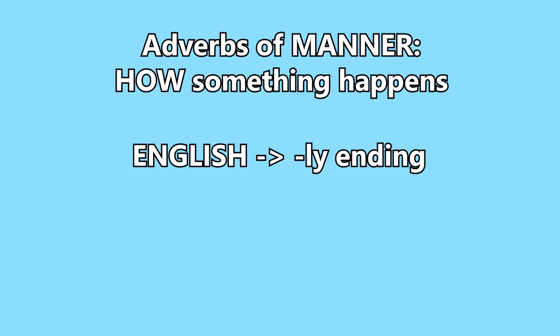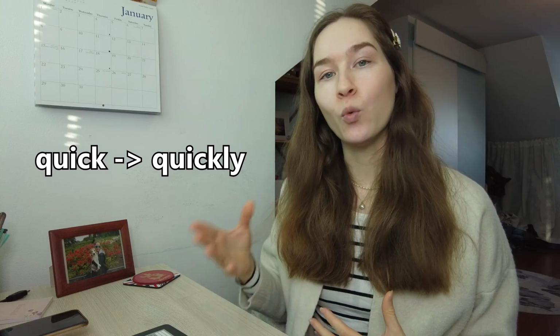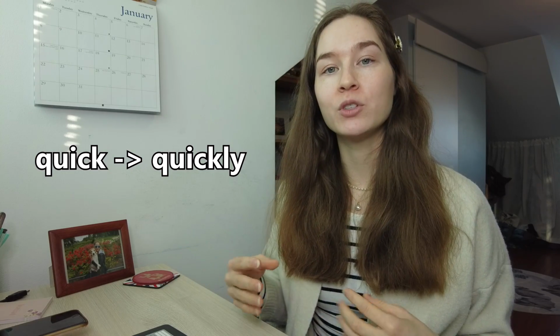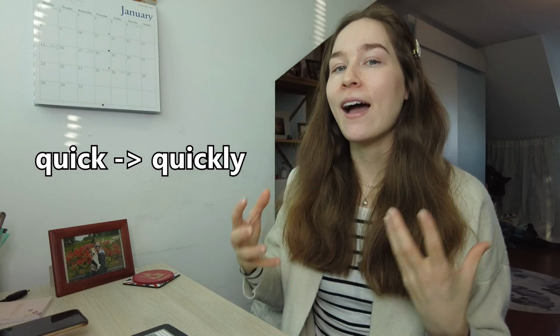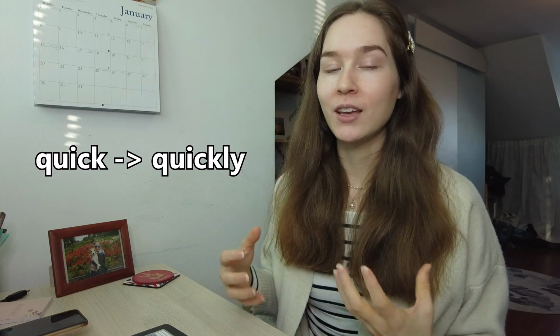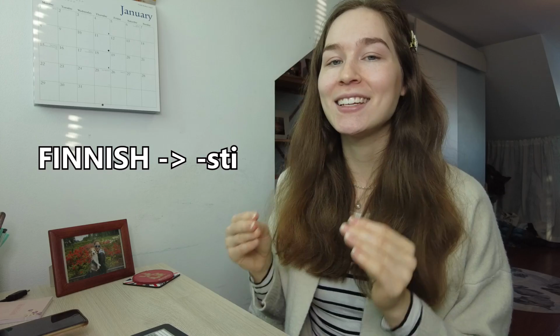In English, you usually add the ending ly. For example, you have the adjective quick. You add ly to the end of quick and it becomes quickly. That's an adverb that describes how something is happening. It's being done quickly. The ending in Finnish that we should learn today is STI.